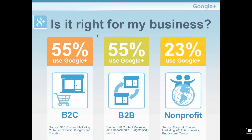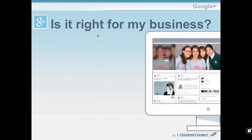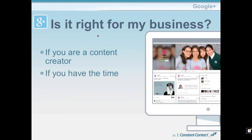I recommend that everybody use Google Plus because of one thing, Google. If you're using Google Plus, it's not going to hurt your ranking on Google, and it could very well help your ranking on Google. And you can use a tool like HootSuite to post similar content to Facebook, LinkedIn, Twitter, Google Plus, all at the same time, so you don't have to spend a lot of time on Google Plus. So, if you're a content creator, it's definitely a place to be, because Google loves content creators if you have the time, and hopefully a tool like HootSuite will help you with that.